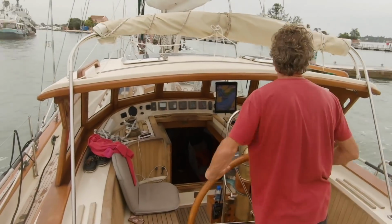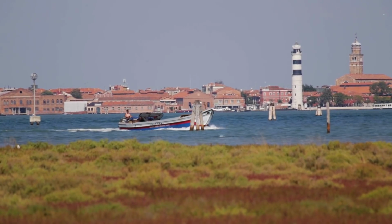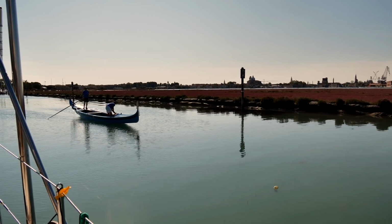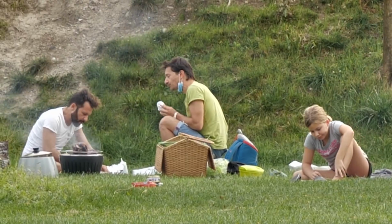So once the courtesy boat has shown you to your berth, we're on a nice hammerhead here and you get fantastic views across to the islands in the lagoon of Venice and Venice itself behind us. But the island itself is a park really, isn't it? Yeah, it's quite a small park. It's 5k all the way around, I know, because I've run it.